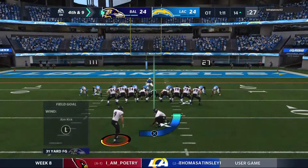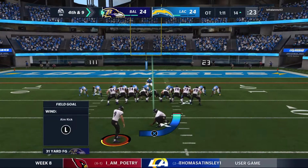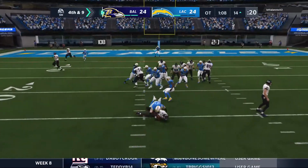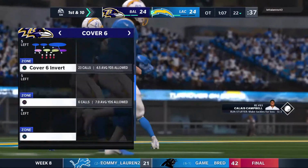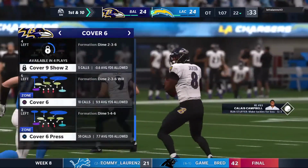So here comes Justin Tucker in a big spot. A 31-yard attempt. And they're going to fake it. He wants to throw it here. They pass up the 3, fake it. It doesn't work. And the Charger defense stands tall, and they get the football back. 2-yard line.